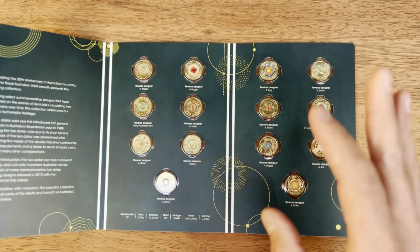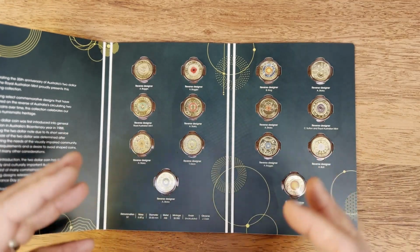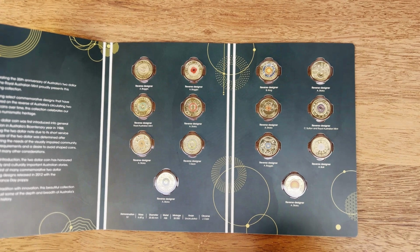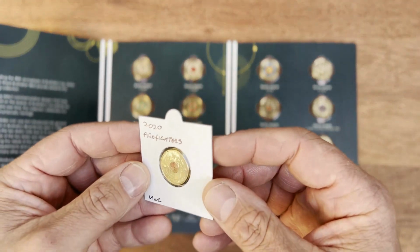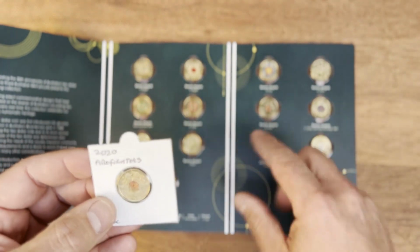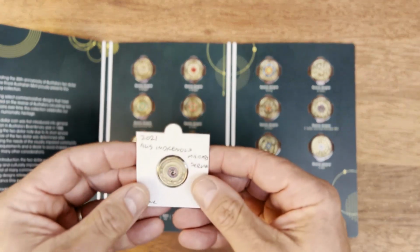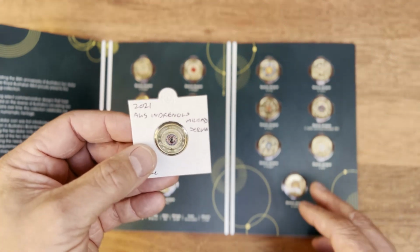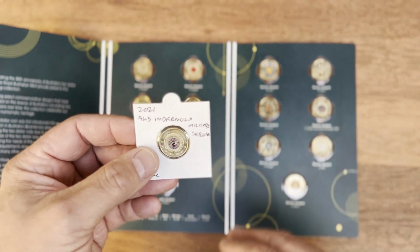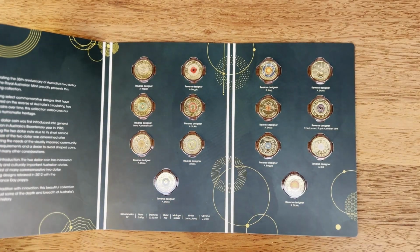So there are no Olympics coins or any of those coins that got released out of Woolies. None of those coins, but yeah, I think that's unique. Firefighters as well. We've got the firefighters here from 2020, so that's another good one. Another great design is the Australian Indigenous Military Service, this one here with the handprint in the middle. I think that's a good design to have on there.